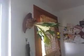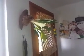Anyway, and I just mounted that guy, the staghorn fern, as my first mounting project. I figured I'd try with this fern before I committed to an orchid. It's doing pretty well. It's only been up there about a week, but it's not falling off, so that's a good sign.